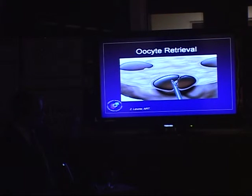We actually insert a needle into each ovarian follicle and we remove the egg that's inside. That's a schematic picture, not an actual picture, a drawing of an ovarian follicle with the egg that is going to be kind of sucked into the needle and vacuumed out of the body.